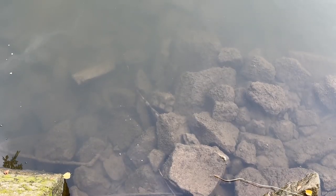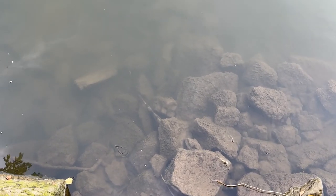It looks like a snake hiding there. What, the sauger? Yeah, on my phone. Oh, yeah. Dude, that's crazy. I've never seen him do that. Just go right back in and hide.